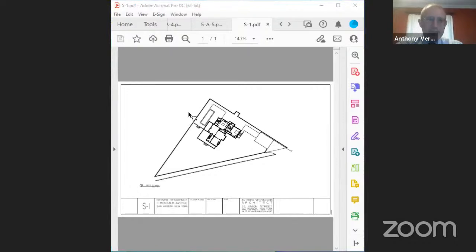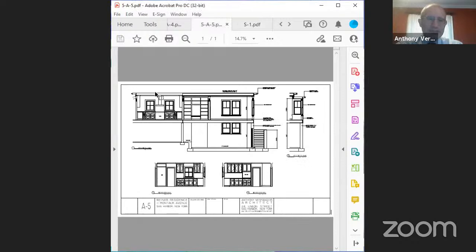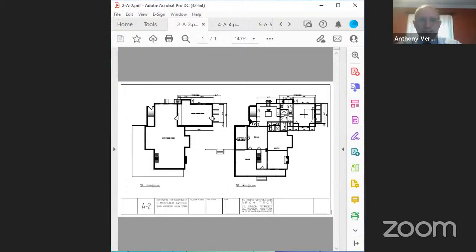Here's the existing building section, just showing how that existing kitchen works, and the master bedroom addition coming out here, same flat roof coming across. This is the bay window that we're doing, intended to match the existing bay window. And just finally here, here's the first floor plan, existing kitchen, which will be renovated, and then the master bedroom addition coming off to the side. So that's basically it. If you have questions, let me know.